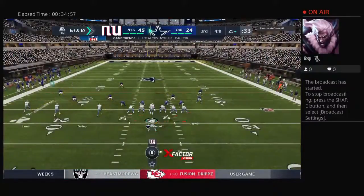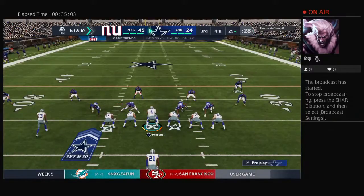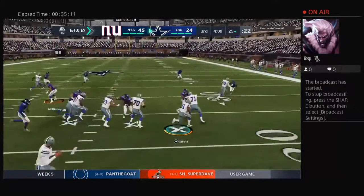About set for this next drive by the Cowboys offense. I guess they have to feel a little gratified to at least get on the board last time, but still work to do. No doubt about it. I wonder now if they're going to try to increase the urgency a little bit, maybe pump up the pace, maybe go 2 minute. Who knows? Let's see what they decide to do.